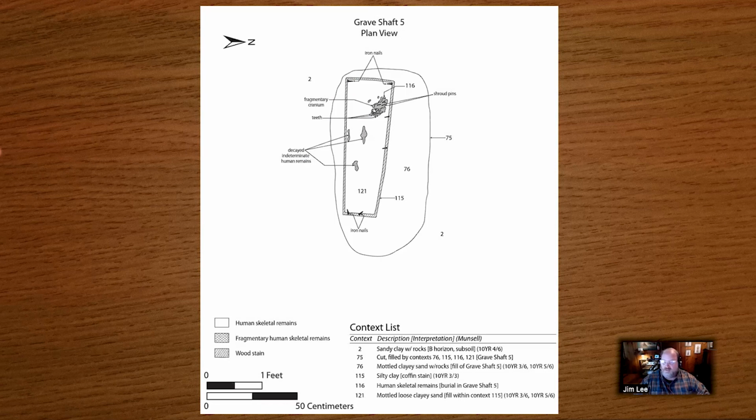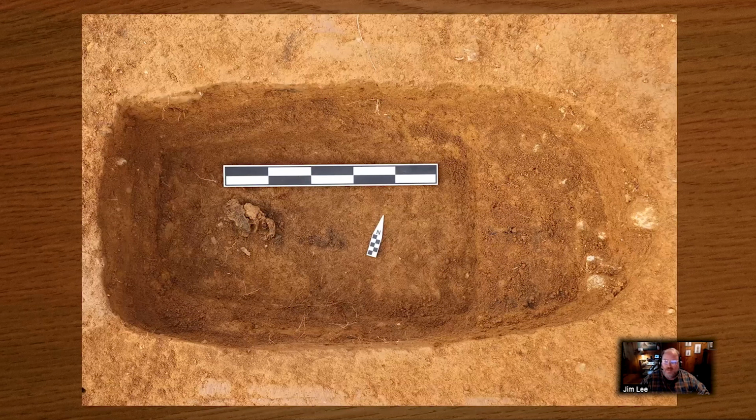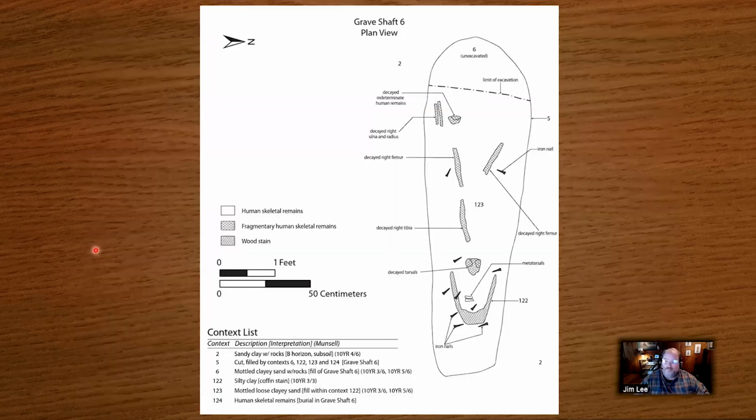And one of the other things we noticed on this one was that the teeth were graying slightly, which might indicate the use of medical treatment that involved mercury. It makes the teeth gray. So unfortunately, this one probably didn't live very long and was sick. And this is actually what we saw of the remains. So it really is just the cranium part of it, and a very little outline of the coffin.